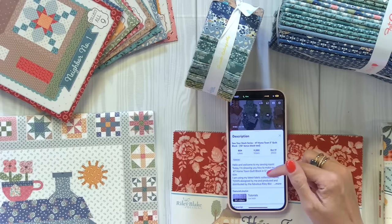CJ asked if a lot of your stuff is beginner level. I think your stuff really ranges from beginner to intermediate. That's kind of a hard question for me to answer because to me, it's all piecing. There's just more pieces. You just keep doing the same thing until that block is done.